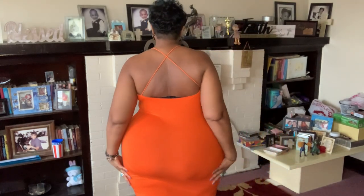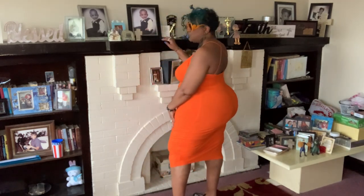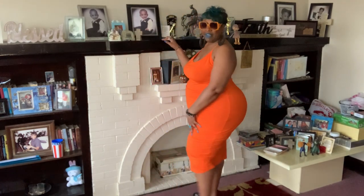But when you have all of these excessive rolls and folds, you gotta put it on. You gotta put it on to make it fit the way that it fits. It's just not going to look right if you don't have something on under it to smooth it out.